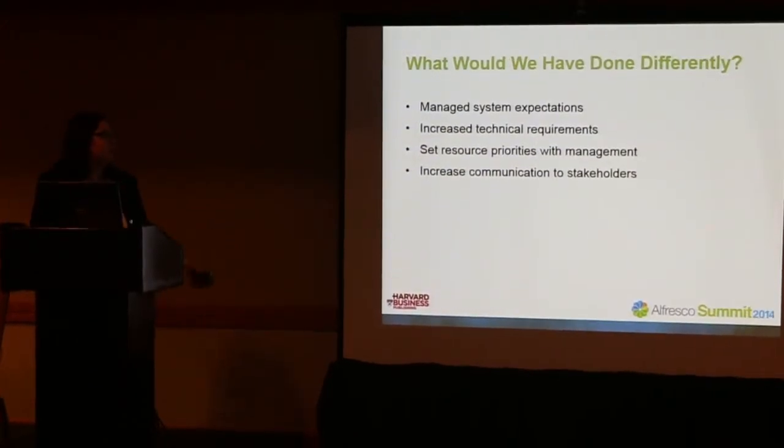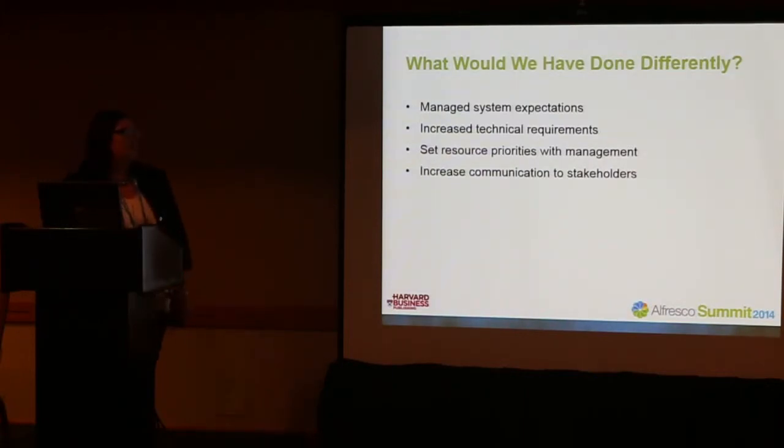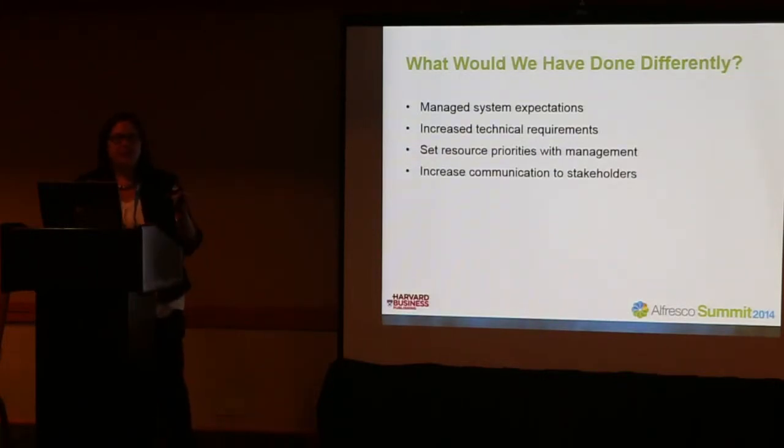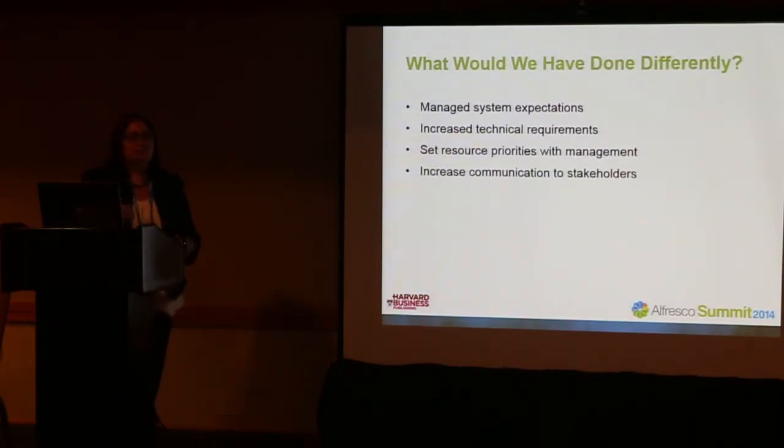We would increase our technical requirements. That's really around the feeds. So we would have documented that a little bit better and planned for that. We would have set resource priorities with management. And again, this is around the business unit. The enterprise IT team had a statement: 50% of my time is going to be on this project, or 75% of my time for certain users. We should have done that in the business unit.